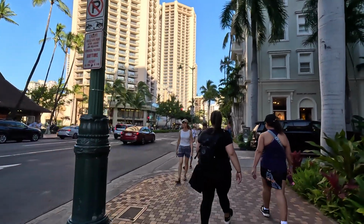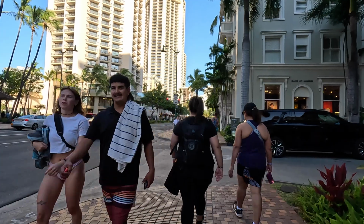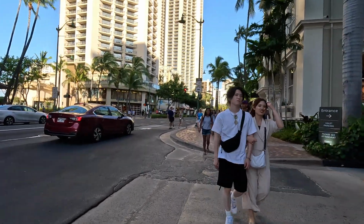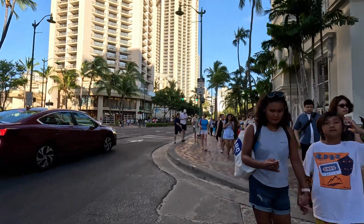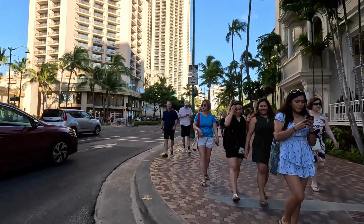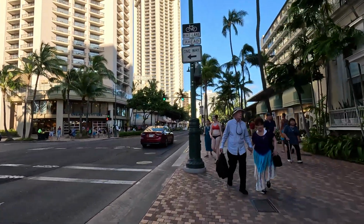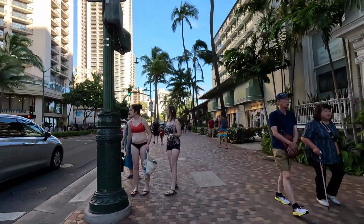Now, Hyatt Regency Hotel, not to be confused with the other Hyatts that are also in Waikiki. There is a Hyatt Centric, a Hyatt Place. This is the Hyatt Regency, which is the largest Hyatt here in Waikiki. Another good point of reference, on the ground level of the Hyatt Regency is the Urban Outfitters clothing store.